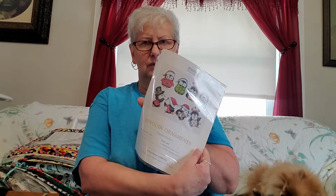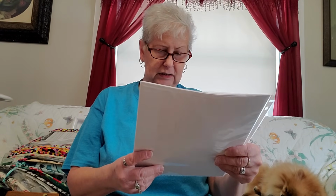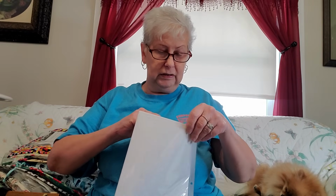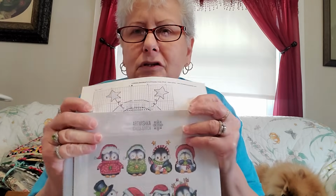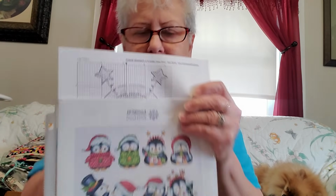It gives you 14 count and 16 count. Now they're giving you the finished size as if you do them all on one. There's 15 shades of DMC, and the type of cross stitch is cross stitch and back stitch. So Art Mishka cross stitch. Very cute. And her graphs are really nice too. I don't want to show too much, but I always like to see a good graph. So, very nice graph.